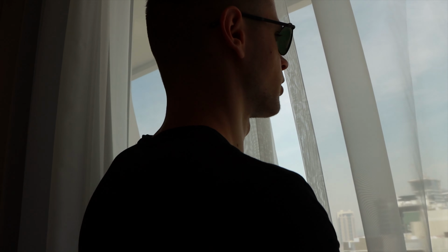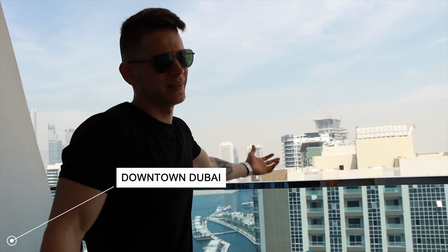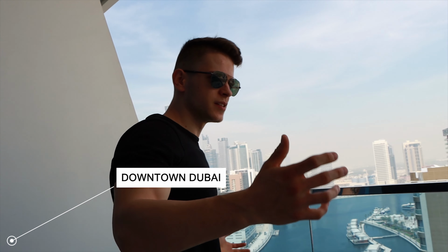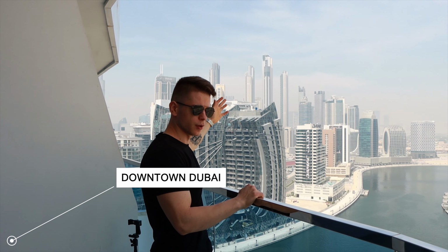With the whole indoors part showed to you guys, it's time for the best part of the whole stay. This is the balcony, and most importantly, this is the view. Now, while we were looking for a hotel in Dubai, the most important thing was the balcony. If the hotel doesn't have a balcony, we are not buying it. It can be a 5-star, the best apartment, if the view is not good, we have no deal.